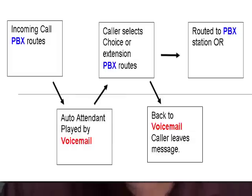The message comes from the voicemail system. Now the choice that you make, the number that you punch in, 1 or 2 or someone's extension or 0 to speak with a human, is heard by the PBX, which then makes a routing decision based on how it was programmed. Here's another example.